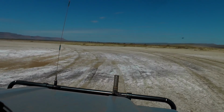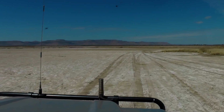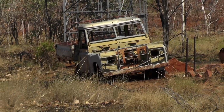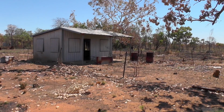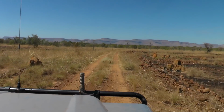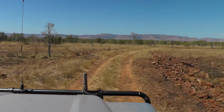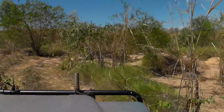Back onto the mud flats. Hopefully find the track out the other end. There's an old Landy, I might be able to get a new steering arm out of that. Well, now heading for waypoint 50 in Dull Creek, which is right where Home Valley is, so we're nearly at the end. One more crossing.